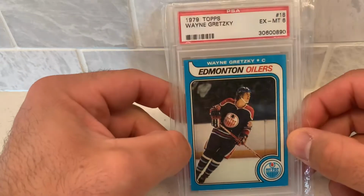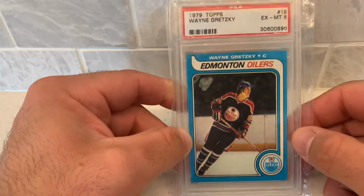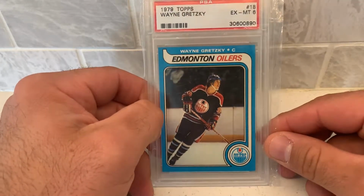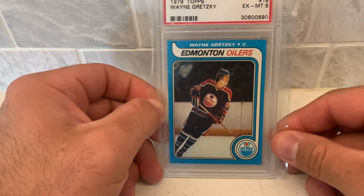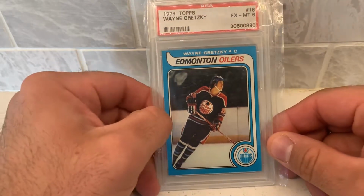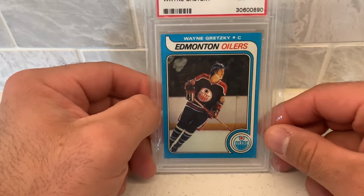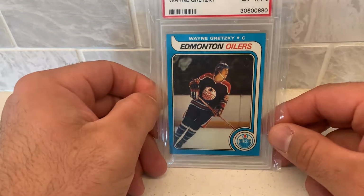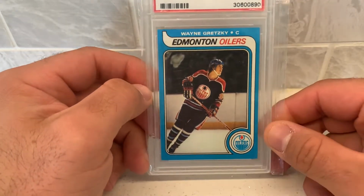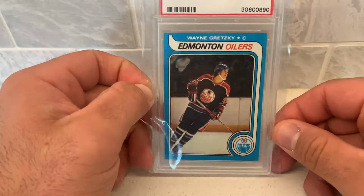So you can see I do have this one graded, and it's graded excellent to mint, and it's a 6. So these are extremely hard to come across as a card in general, but obviously with high graded numbers. So 6, that's a pretty good one. I would be leery of buying some that are 9 or 10s, only because I would be skeptical, assuming people are trying to scam you with a graded 10 Wayne Gretzky Rookie.